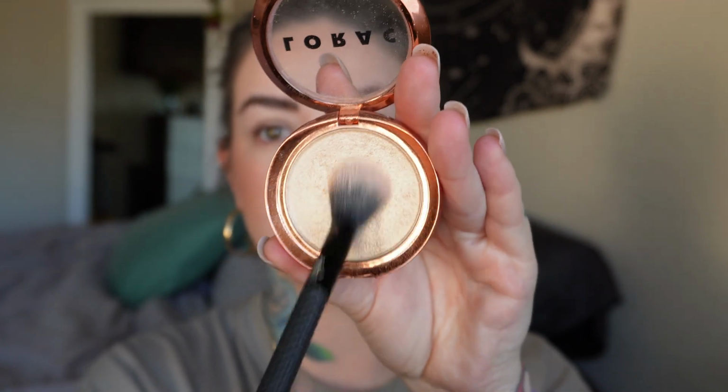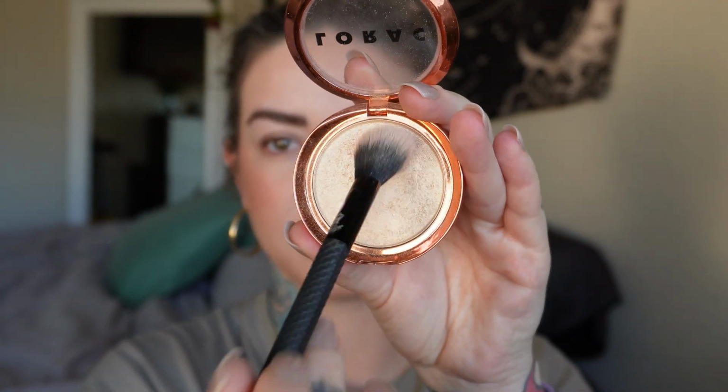Ooh. So beautiful. I love this highlight. And then I like to take my beauty blender and just kind of go over that so it melts into the skin.